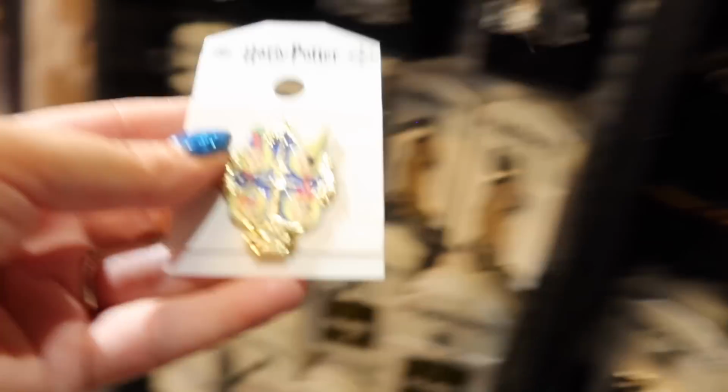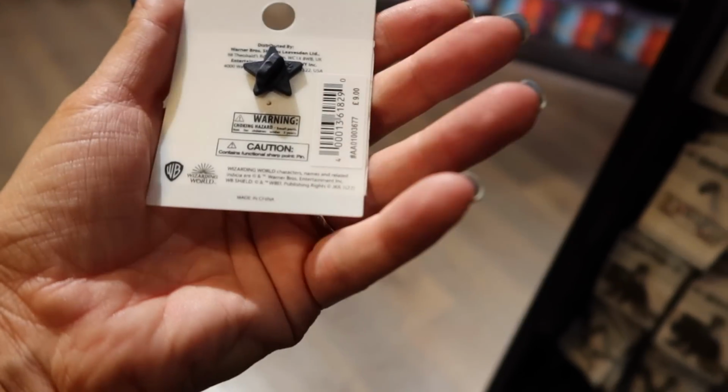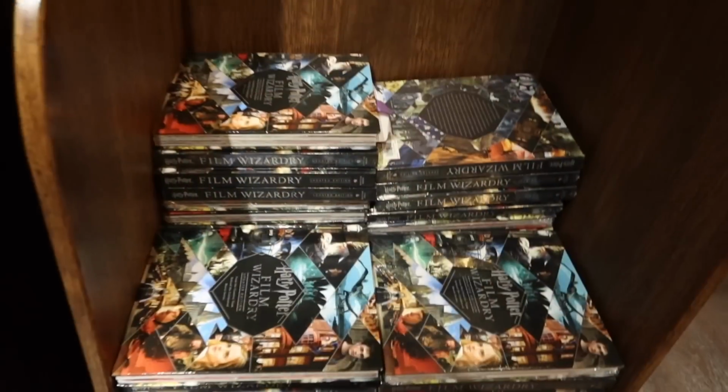I have got to have that. That has got to be done. I've got to have it. I will take it to the till and I will ask them to put it in the box.